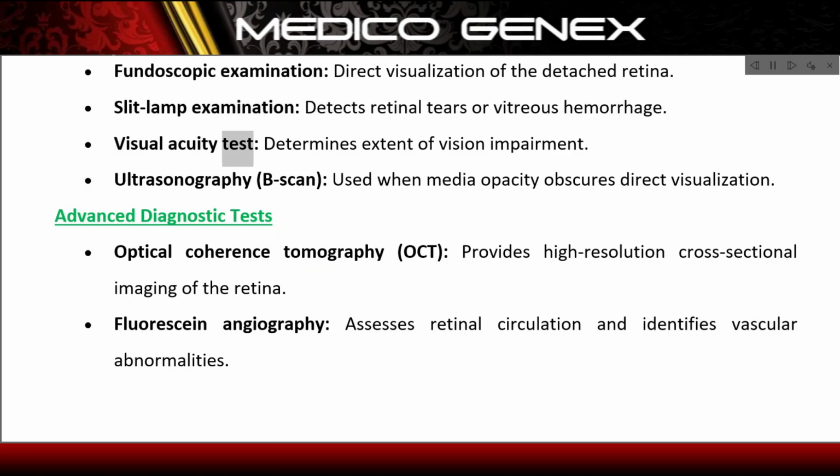Visual acuity test, determines extent of vision impairment. Ultrasonography, B-scan used when media opacity obscures direct visualization. Advanced diagnostic tests. Optical coherence tomography, OCT, provides high-resolution cross-sectional imaging of the retina. Fluorescein angiography, assesses retinal circulation and identifies vascular abnormalities.